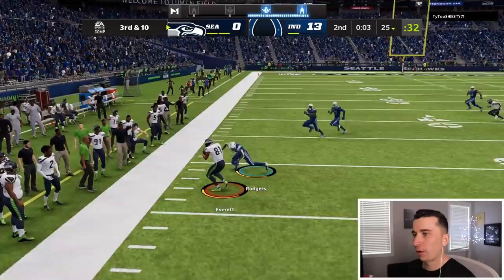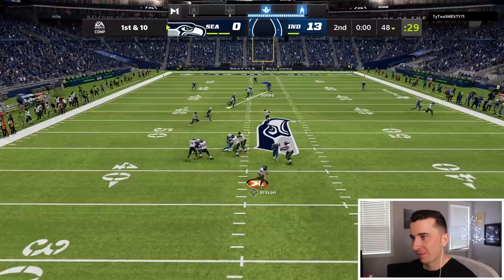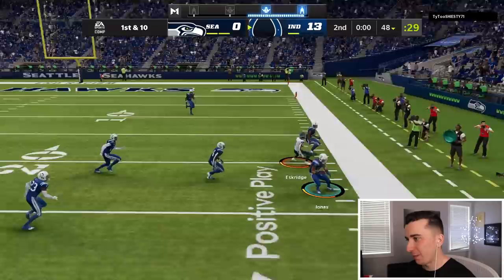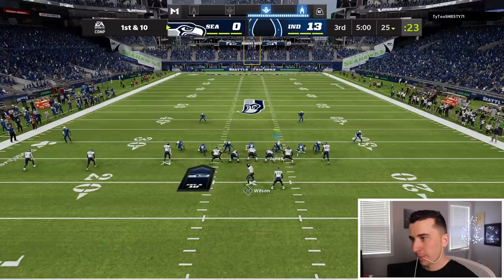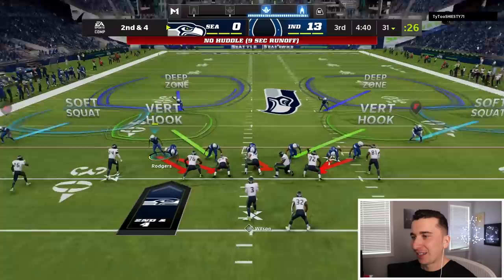Four, three. That's cool. Not man, 3D. Oh, this looks like a pick six. Pick six. Come here. Come on. Oh, the pick. Oh my gosh. You just want to throw at Odom today. Odom's got to click on there. Nah, I pressed the wrong button just now.